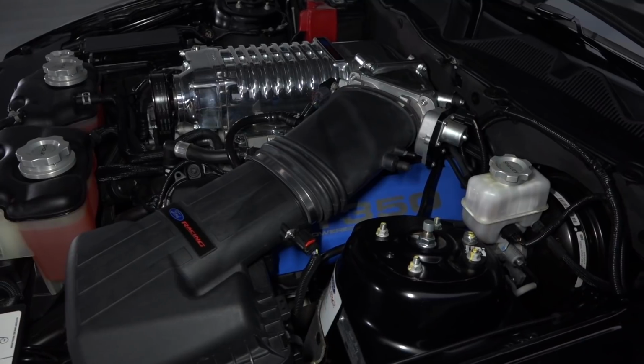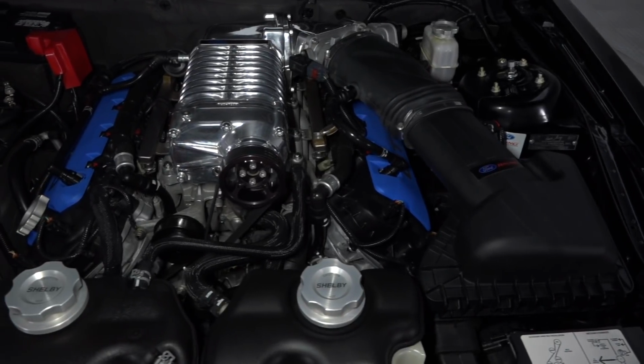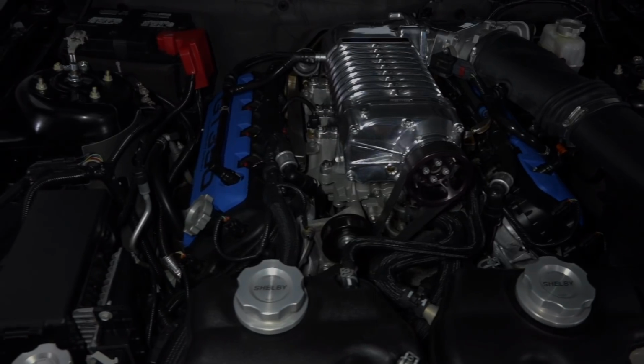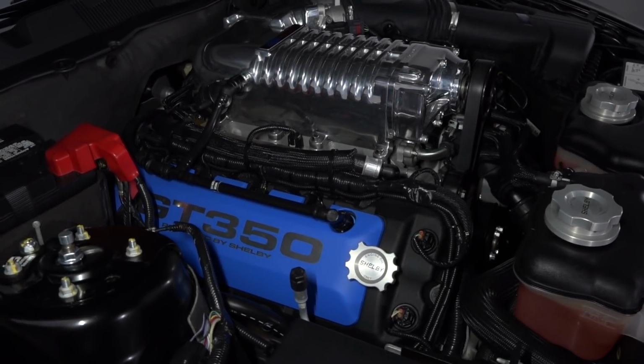Created as a turnkey package for enthusiasts who want a reliably engineered Mustang, the stellar GT350 utilizes a Ford Racing Whipple supercharger to crank out an impressive 525 horsepower. That power goes to a Getrag 6-speed manual, back to 373 gears.